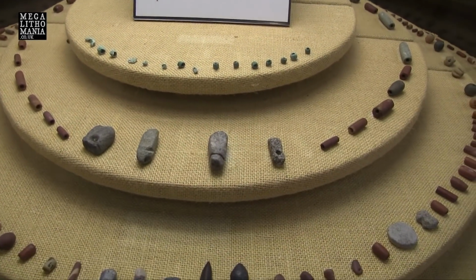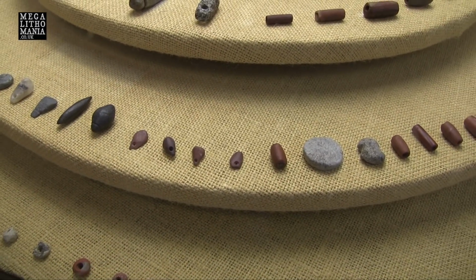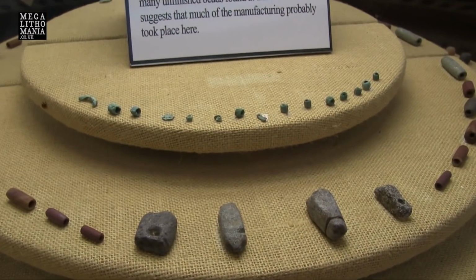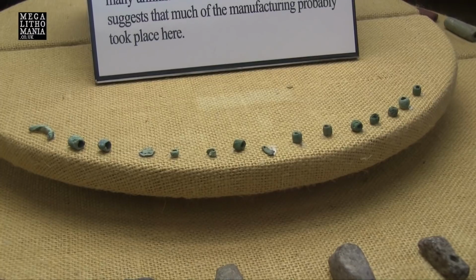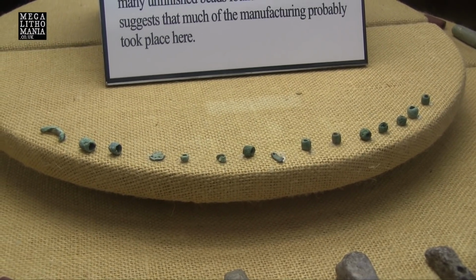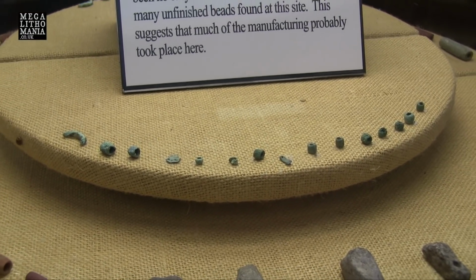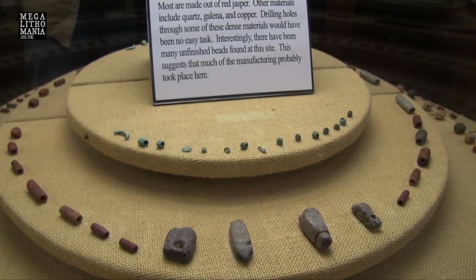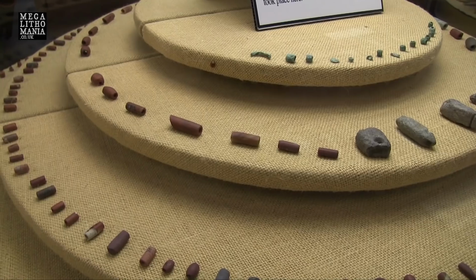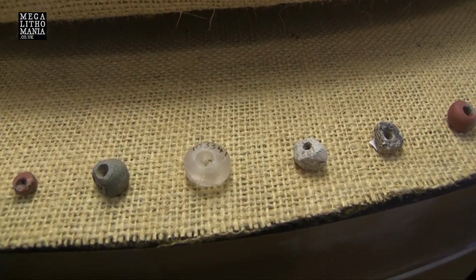So there's many beautiful beads that have been found here at Poverty Point. Most of them are made out of red jasper. See the copper at the top here? That would have come all the way from the Great Lakes region down through the Ohio Valley, down the Mississippi, right down here to Poverty Point in Louisiana. And we have examples, many of these red ones are all red jasper, but there are some made of quartz.